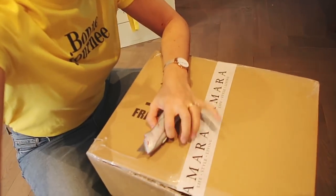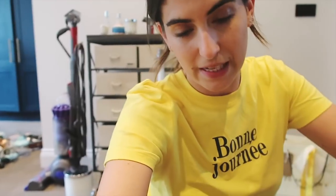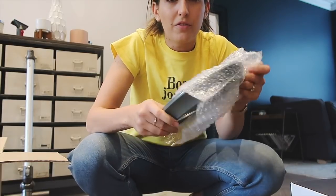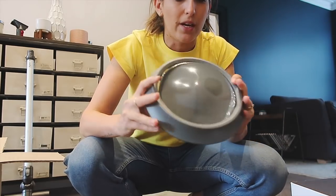A delivery from Amara, which are the two bins that I ordered for both bathrooms. I have no idea what they're going to be like. I ordered a grey one and a black one. Really wanted the bin from Soho Home, but it's sold out and expensive. So let's see. Okay, this is the one for the downstairs toilet.